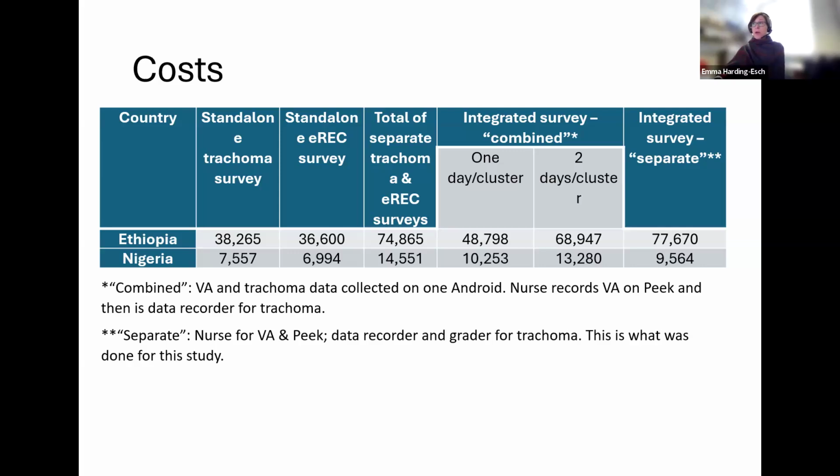So for example, travel to the training venue and the survey types can be shared between trachoma and eREC. And there are also reduced survey costs. So for example, in the combined approach, you can have one fewer team member, and there are shared costs such as supervisors and local guides.